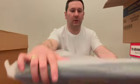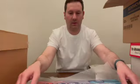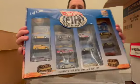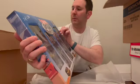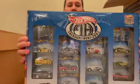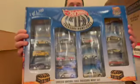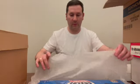All right, and you can see here, we'll flip it up. It's a nice set. So this is the Treasure Hunt 2003. It's a limited edition set, limited to 1,500, and there have been recent comps on eBay that go for upwards of $200. This is a very nice piece. I'm excited to be able to help sell it.